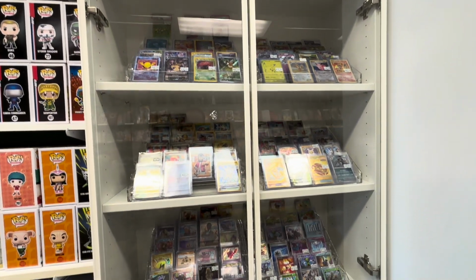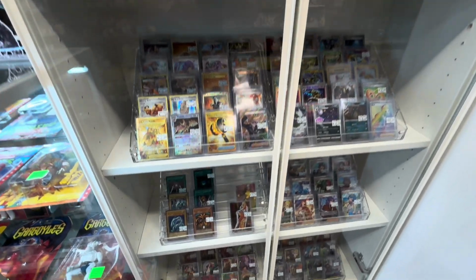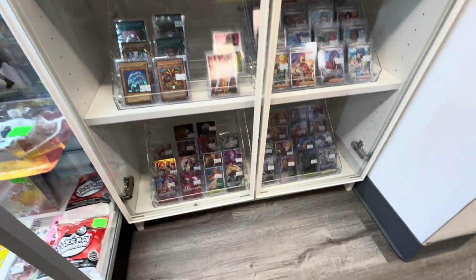Of course, Pokemon cards now, because you can't have a comic shop without Pokemon. Pokemon cards, Pokemon packs. They had a case filled with loose cards. They had a case filled with packs and boxes. And actually, while we were there, someone came in and spent like $80 on a box of Pokemon. Not something that we know anything about, so we really can't talk about that. But hey, good for that person. Listen, that's what you like.